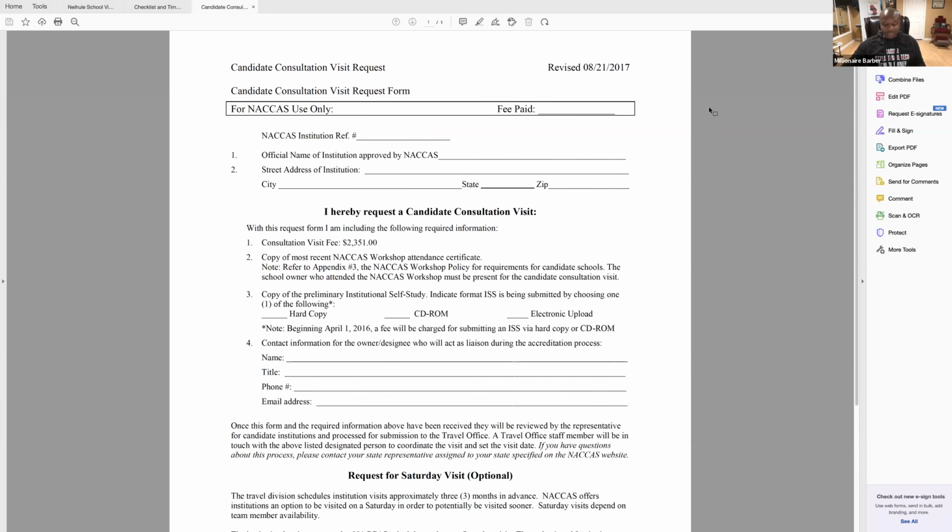See, the first visit, that's a piece of cake because they're not going to write you up. The only thing they're going to do is give you a little report saying, fix this, fix that. It'll be 2 team members. But on this final visit, that's when they're going to give you limitations. They can write you up.